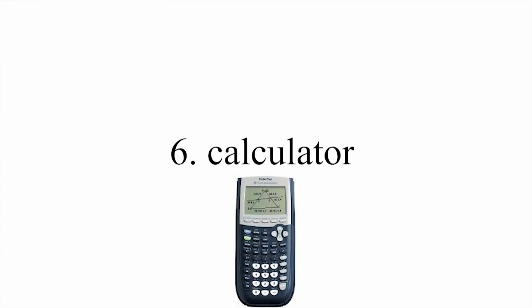Number 6 is a calculator. Even though I'm in the communication school, I still use the calculator for one class, and that was my econ class, but honestly I borrowed it from someone, and I also had a calculator from high school. So unless you are in a class or a major where you need a brand new calculator, then get your calculator. But if you're not, then maybe borrow. My roommate was pre-med, so I could use hers or something like that, but make sure you have access to a calculator.